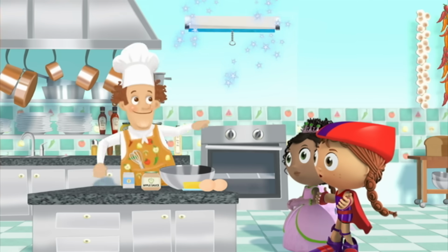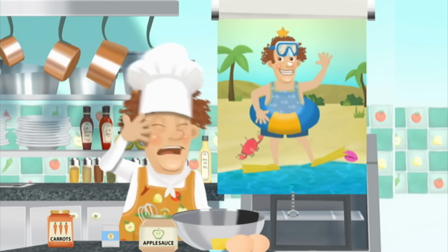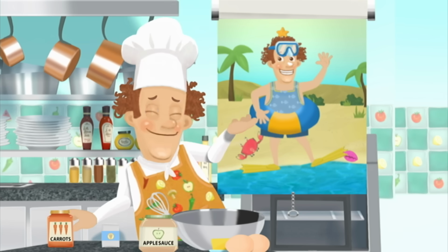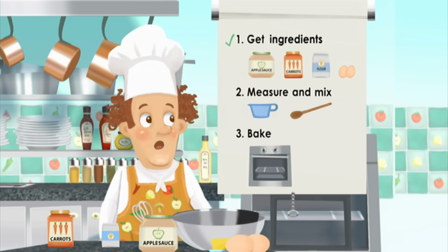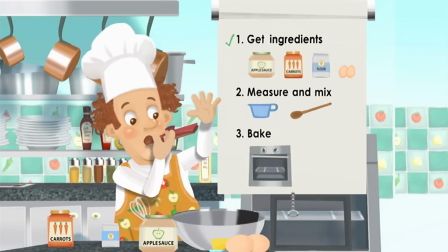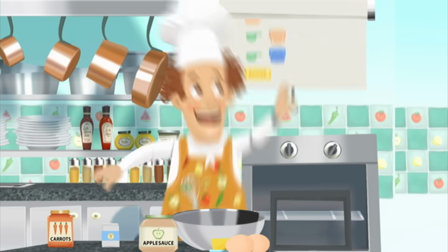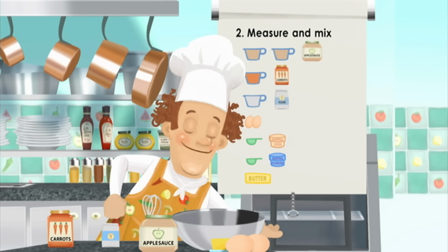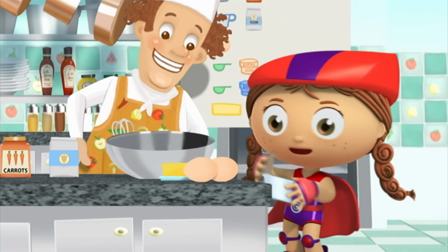What's step number 2? Oops. Oh, wait, that's not step number 2. How did that get in there? Let's try again. Whew, much better. Step number 2. Measure and mix. Our recipe says we need 2 cups of applesauce, please. 2 cups of applesauce. Coming up.